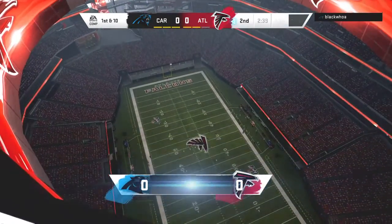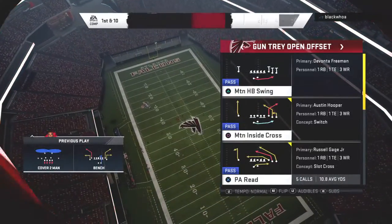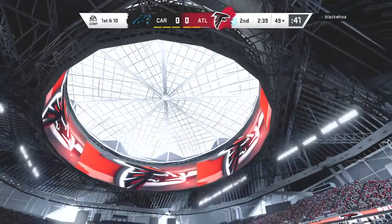Here we go. Now the Falcons are going to use one of their timeouts. They'll have 2 remaining as we step aside here in this 2nd quarter.